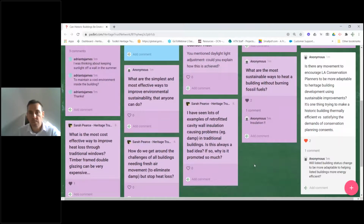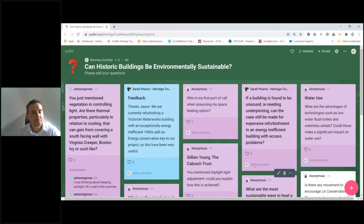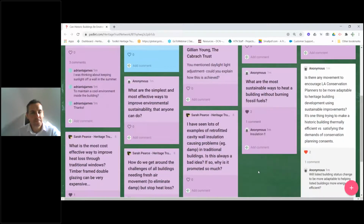Brilliant, thank you. And it looks like this is the last question. Is there any movement to encourage local authority conservation planners to be more adaptable to heritage building development using sustainable improvements? It's one thing trying to make a historic building thermally efficient versus satisfying the demands of conservation planning consents. It's the one in white.